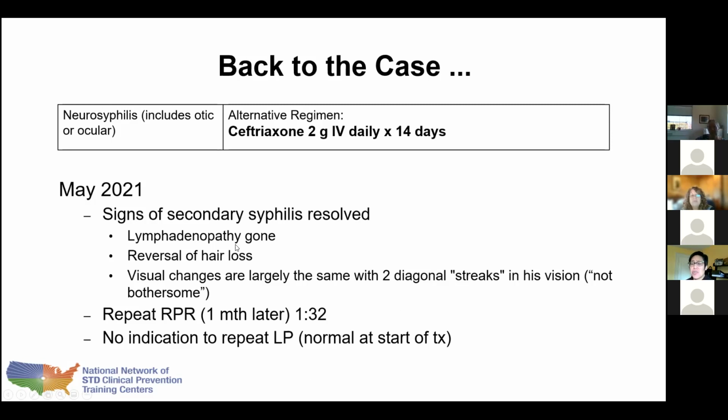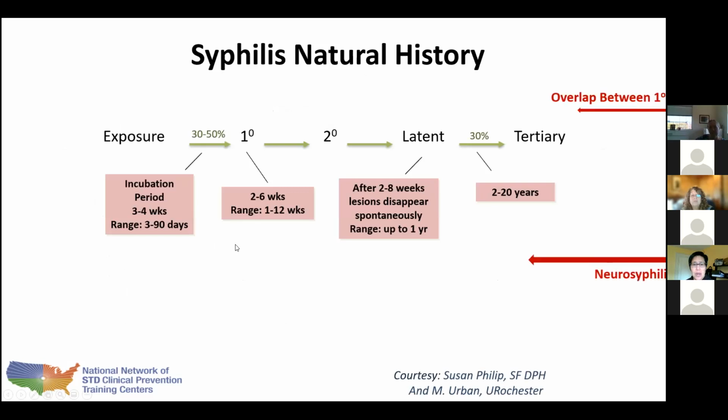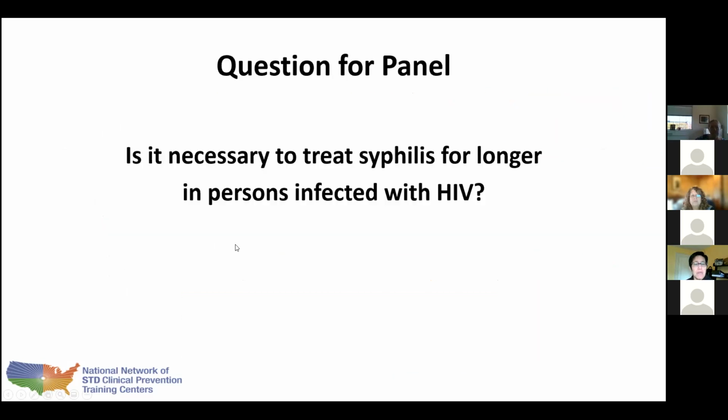There was no indication to repeat his LP because it was normal at the start of therapy. This we already went through. And I'll just bring up one question. Had he been positive, let me throw this out to all of you: what have you done in the past with somebody who's HIV positive and syphilis positive? Is it necessary to treat them for longer or with higher doses? What have you done in clinical practice?